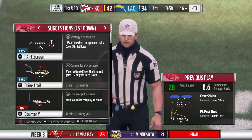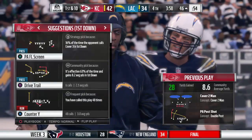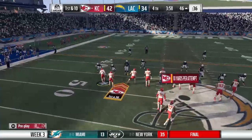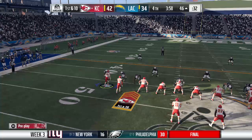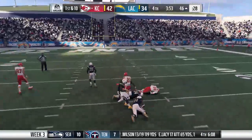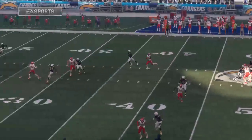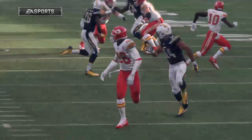After review of the play, the ruling on the field stands. And on the outside, they're playing press coverage. Smith now on first down. Going down the middle, and it's complete. And he goes down, but not before getting this inside the 25. A good pickup there of 22.